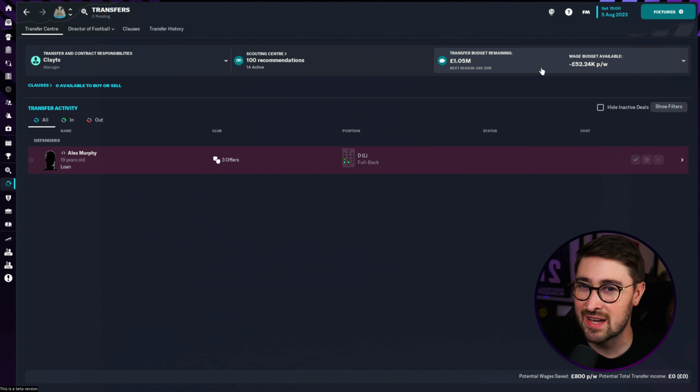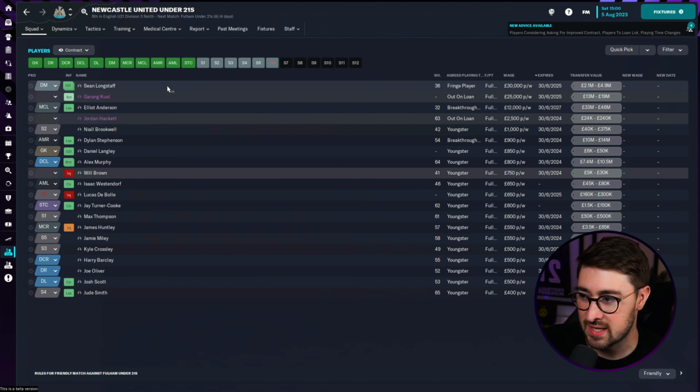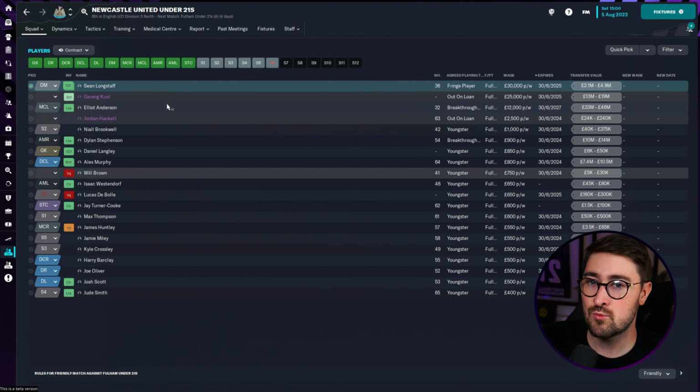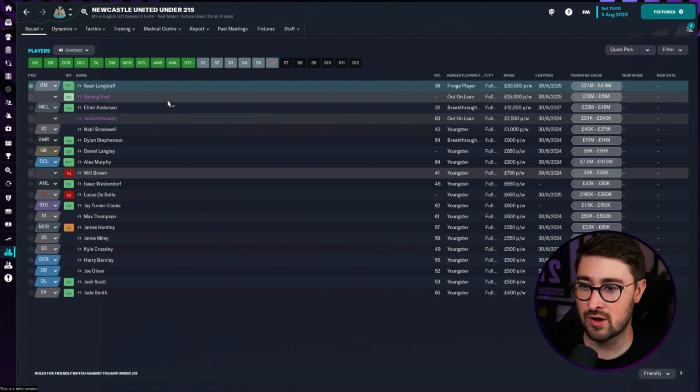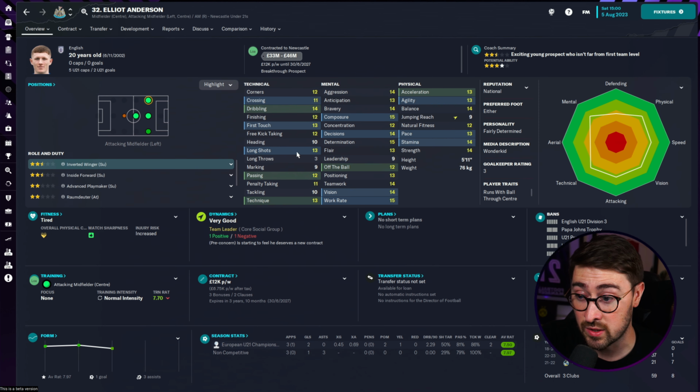I'm going to try and shift out a few of the players that are in our under 21s. Like, for example, I've got the wages here. Sean Longstaff, should we let him go? Maybe loan him? I'm keeping him around because he is homegrown. I am trying to be careful with the homegrown thing, by the way. Could also loan out Elliot Anderson, who is a wonder kid, by the way. Listed as a wonder kid, just to show you.